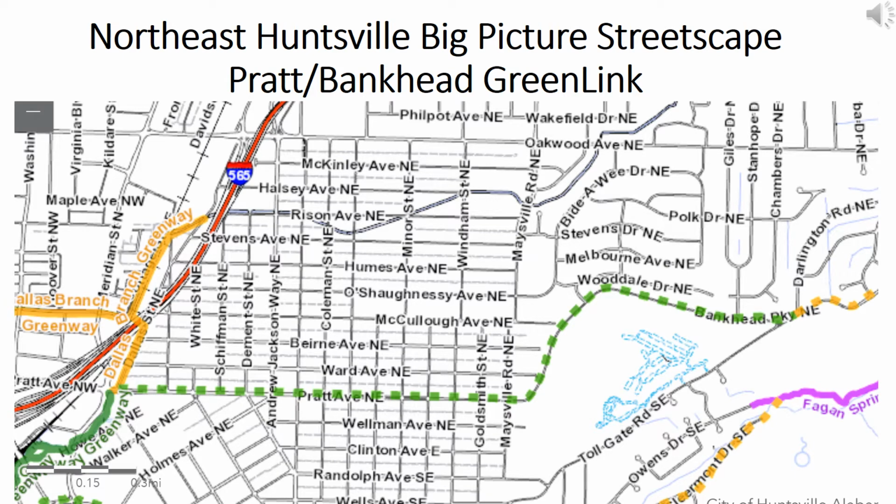Huntsville's Greenway master plan has added a GreenLink to the northeast region from downtown along Pratt Avenue and Bankhead Parkway. This presentation aims to make some suggested improvements for safety, accessibility, and aesthetics.